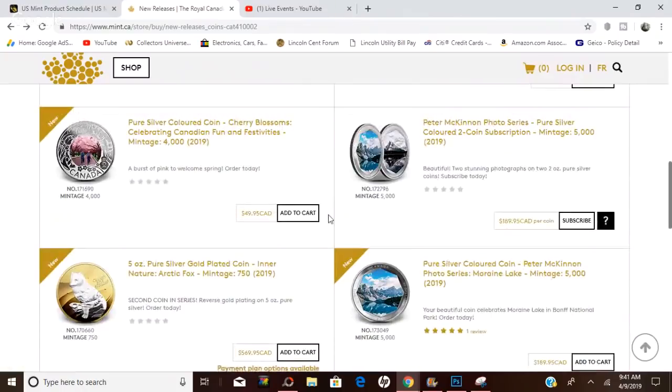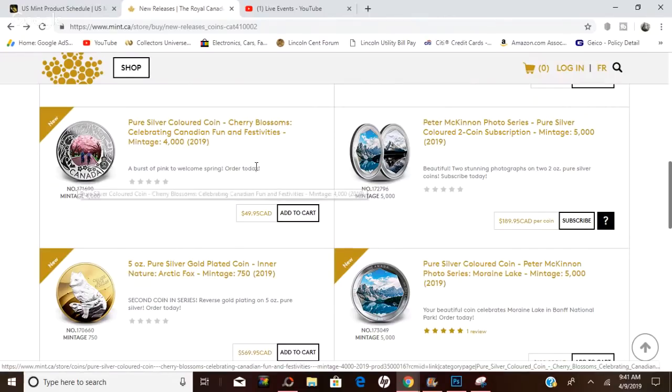All right, we have a few more here. Pure silver colored coins. I'm not going to click into the actual colored coins on here. There's a few of them. You guys can check it out at your leisure. This one here, pure silver, 4,000 minted, a burst of pink to welcome spring. Order today. $50 Canadian, low mintage. These are all going to sell out.